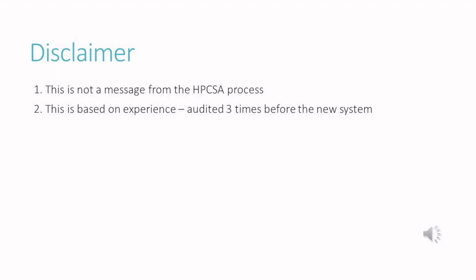Just a disclaimer. This is not a message from the HPCSA, so you cannot hold them accountable. This is based on a healthcare professional's personal experience, in other words, my experience, on what I have seen other healthcare professionals do, and sometimes what I have done. This will also give you some tips and tricks that I've used to manage my personal CPDs. So let's have a look at the CPD process.